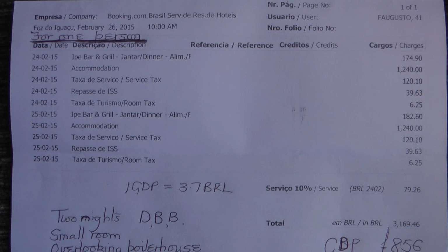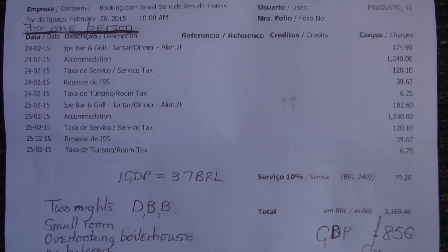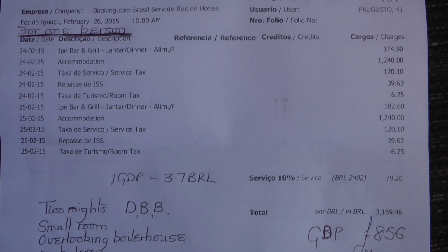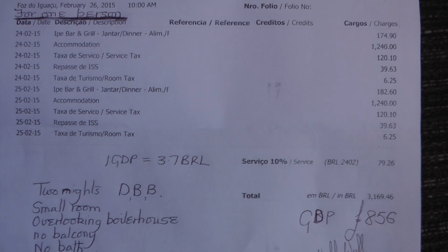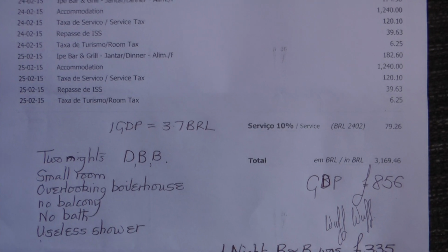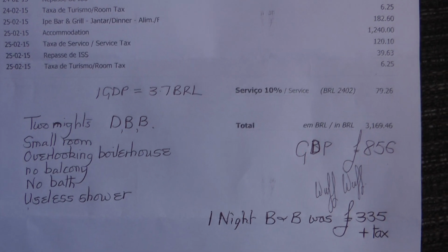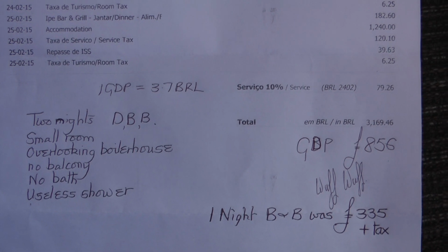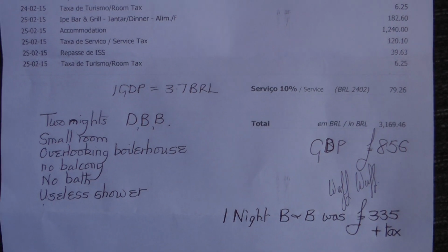And there is an eye-watering bill for 2 nights. Dinner, bed and breakfast, £856. And just bed and breakfast, 1 night bed and breakfast was £335 plus tax. Just mind-blowing.